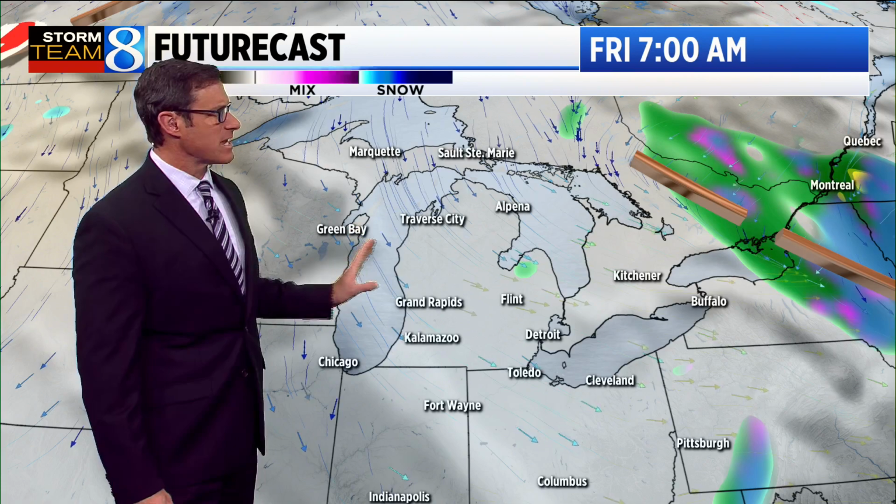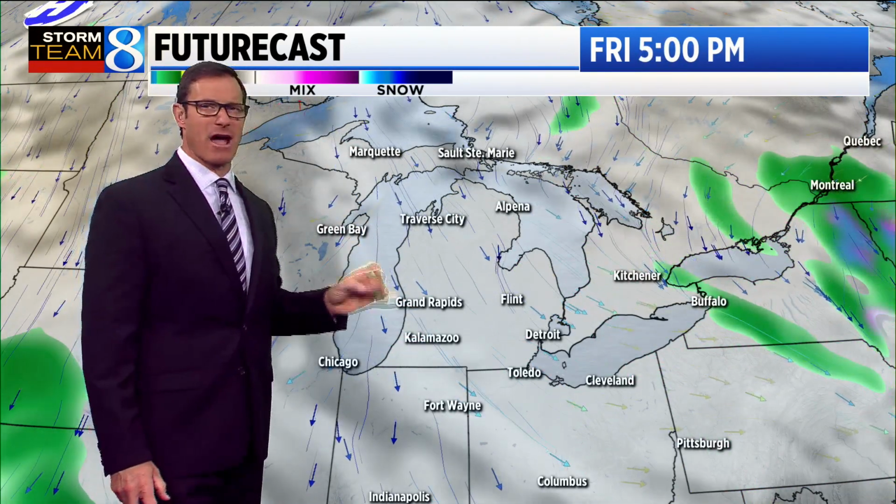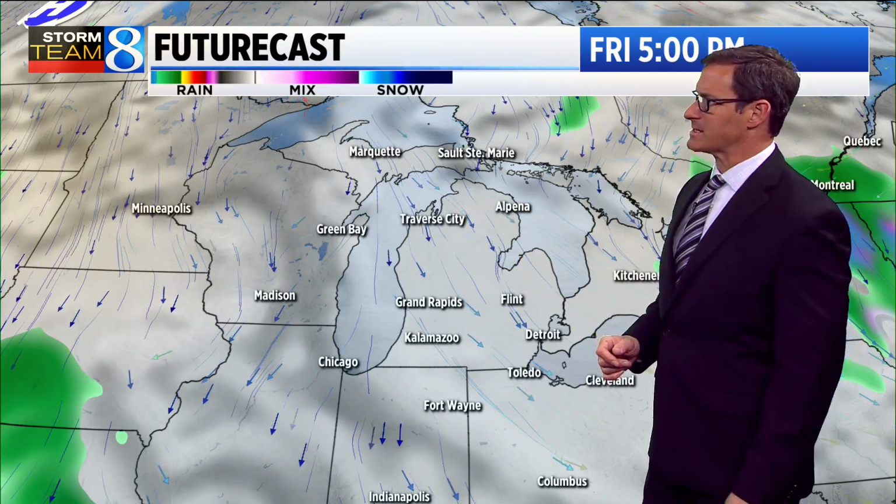And the future cast will take you right through the Friday time frame, and I think we're going to stay underneath the clouds much of the day on Friday. Right now we have partly cloudy skies out there. If that happens, it's going to be late in the day before we break through some sunshine as it appears.